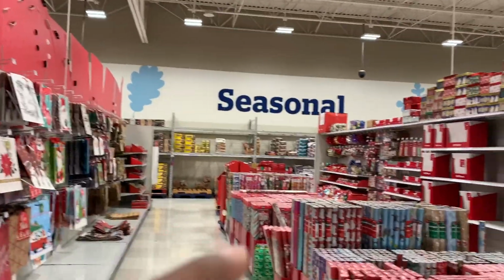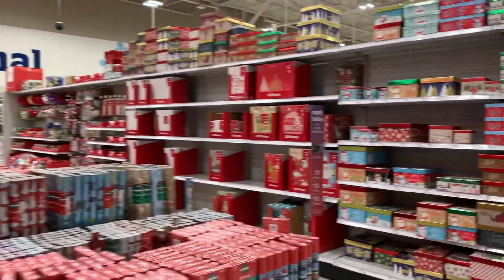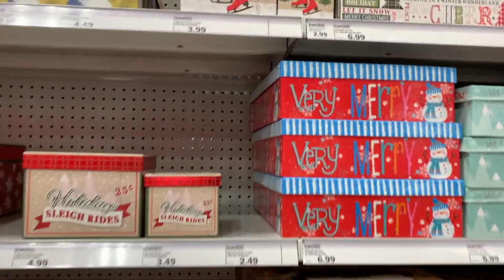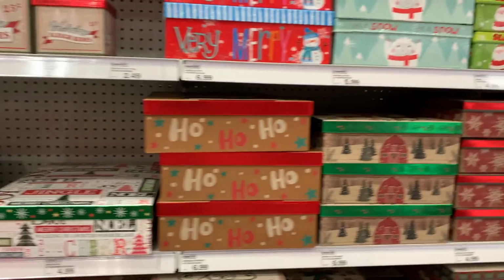This set is actually seasonal, so they have all the seasonal collections here. So all of these are completely Christmas gift boxes, gift stuff. They have trees, they have everything.